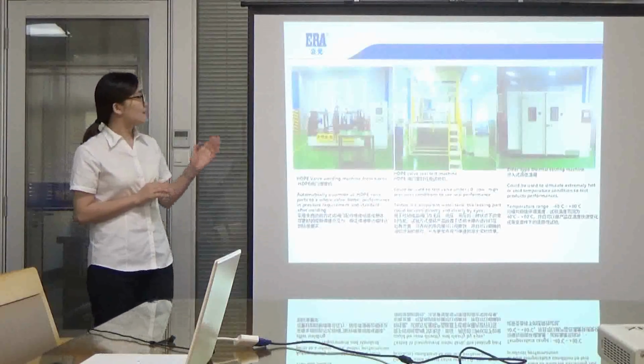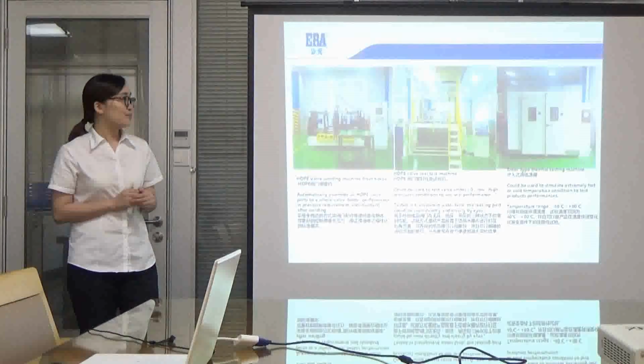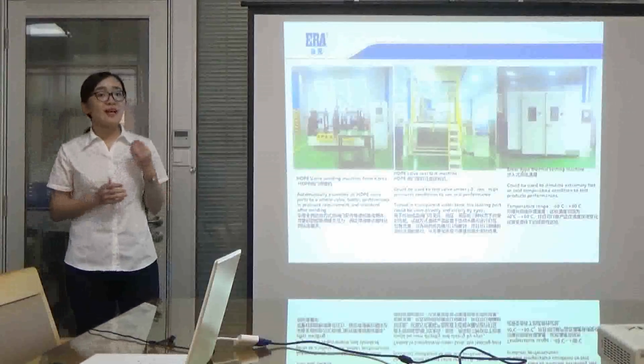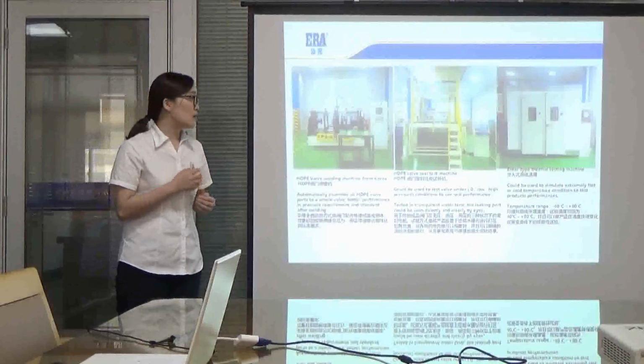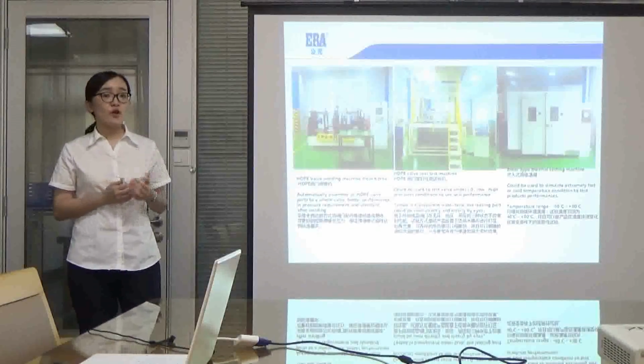And the last one, this is our environmental-type thermal testing machine. This machine can be used to simulate extremely hot and extremely cold temperature conditions to see the performance of the products.